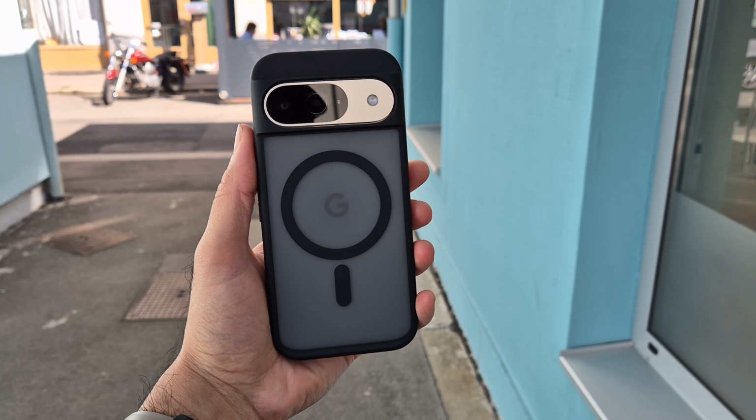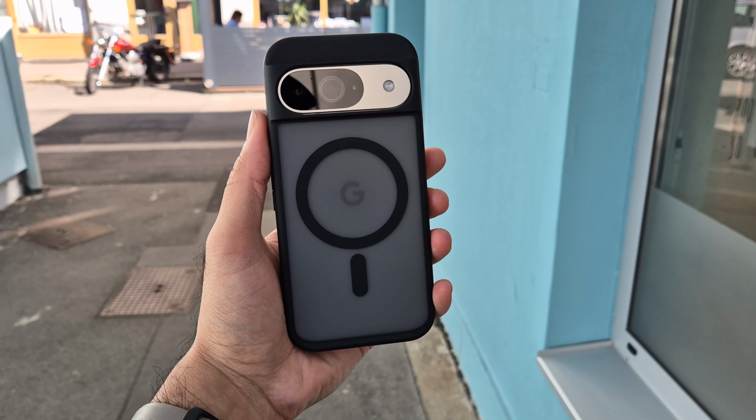Now we are testing the Galaxy S24 Exynos.